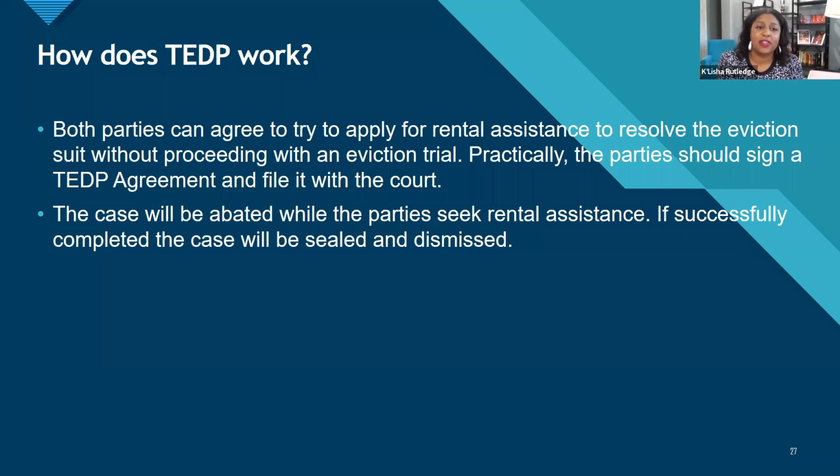But basically how the TEDP works, or the latest emergency rental order, is that both parties, the landlord and the tenant, can agree to apply for rental assistance to resolve the eviction suit without proceeding with the actual trial. Parties can sign an agreement and file it with the court, and basically the case is going to be abated while the parties seek rental assistance. And if successful, the case is going to be sealed and dismissed.